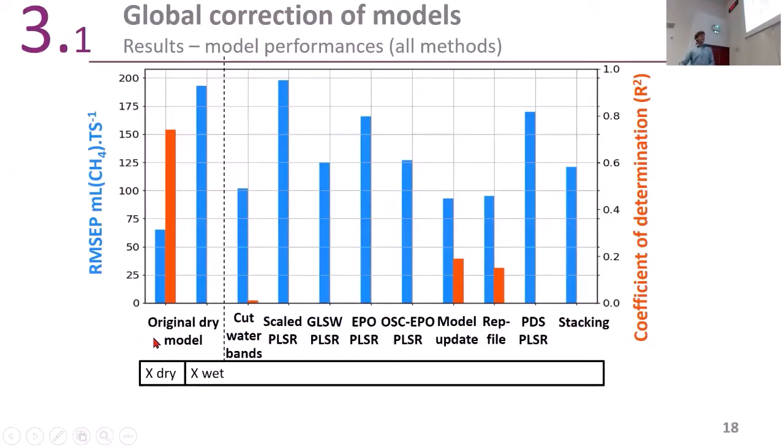So here are the results that we obtained for all the methods. So my original dry model, which was built on the X-dry set, here are the performances. We see we have about 64 of RMSECP, and the R squared is about 0.7, as we have seen before. On the X-wet, we have seen that it's really a bad RMSECP. And what we can see for all those methods is that, in fact, all the R squared are negative or zero or not above 0.2. So in fact, none of those methods were able to correct and account for moisture content effects.